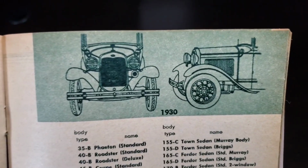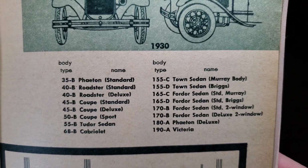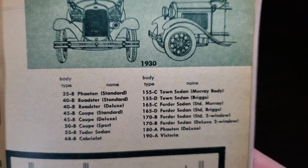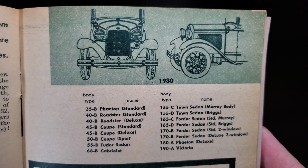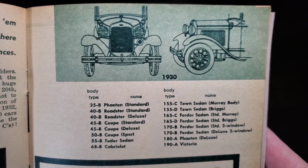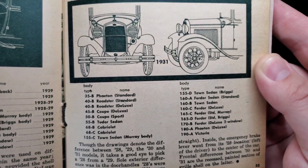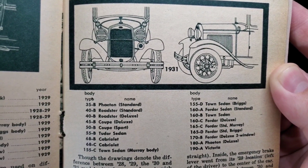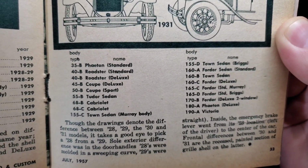Moving on to 1930. And all the versions there. I don't recall a Model A Victoria. Might have to look that one up. And there's 31. And all of its offerings.